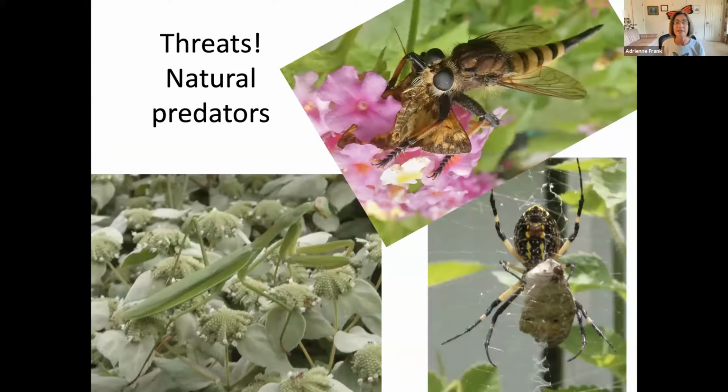There are threats for butterflies. Some of these natural predators are out there and they are looking for butterflies to eat. So the top one is a robber fly, and you can see that it has a skipper. And the garden spider has what looks like a little satyr, maybe a Carolina satyr. And this praying mantis is out on the mountain mint just waiting to grasp somebody.